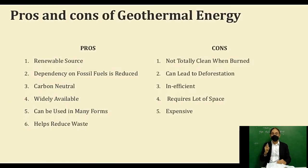Now let's go to the pros and cons of the biomass energy. The pros: first, it is very renewable. Second, less dependency on fossil fuel. Third, carbon neutral, widely available, can be used in many forms. 6, it helps reduce waste. The negative side, or the cons of the biomass energy: number 1, not totally clean when burned. Second, can lead to deforestation. Third, inefficient. 4, requires a lot of space to plant the plants that will produce biomass. Number 5, very expensive.